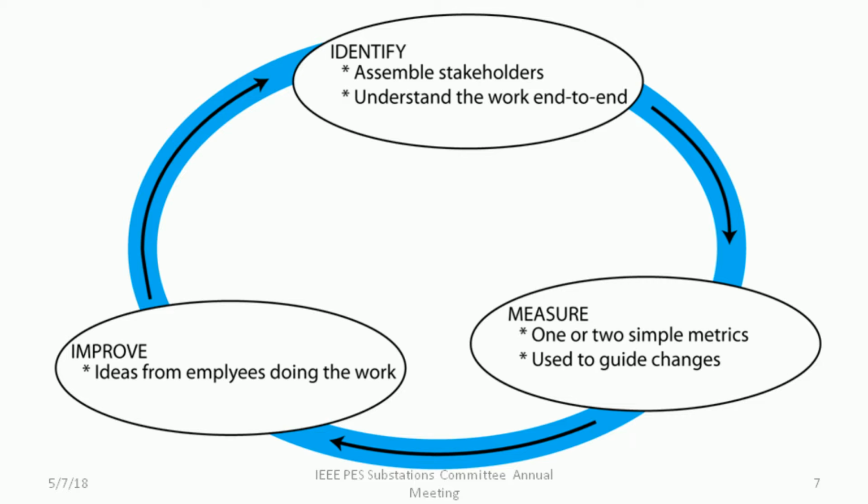Simple is much better than complex. 1 or 2 measurements are better than many. The third step is to improve the process. Most improvements are implemented as small changes to an existing process, as recommended by the work team.